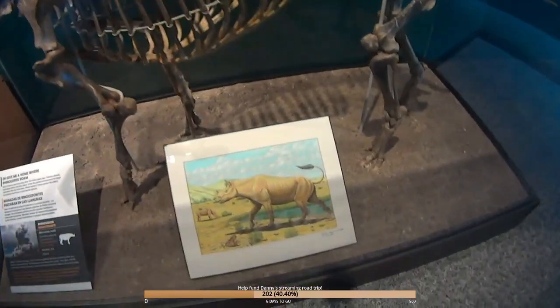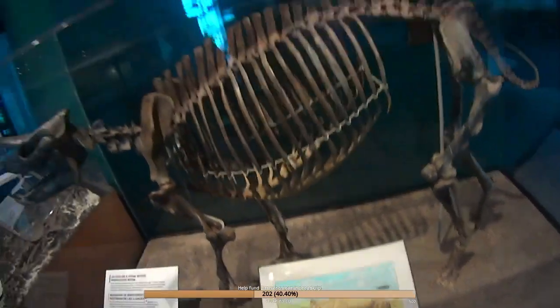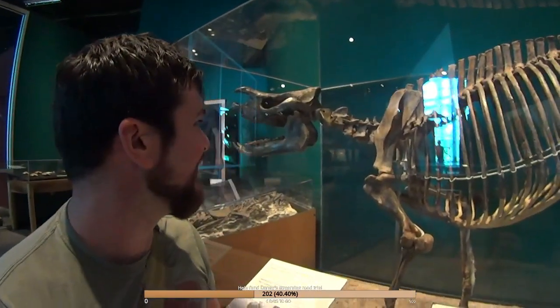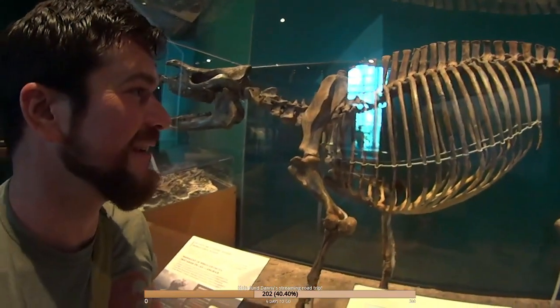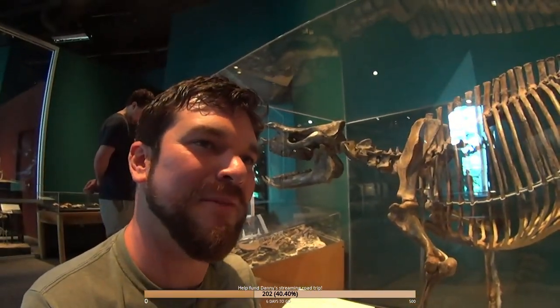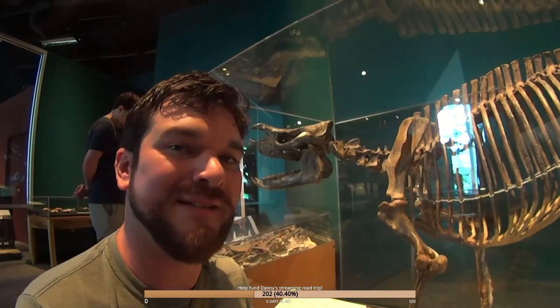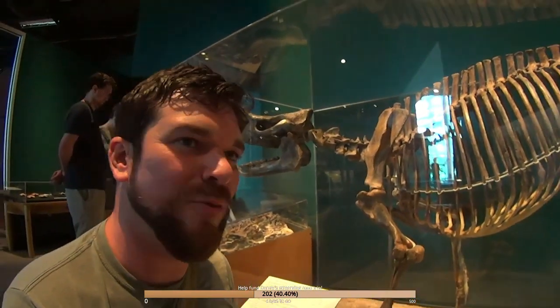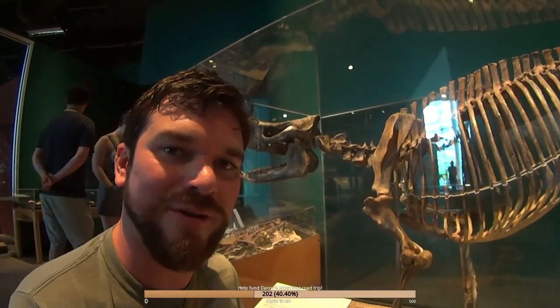And here's a reconstruction of what the animal may have looked like in life. Compare this to the rhinoceros that we saw at the zoo yesterday. This one's significantly smaller. But it goes to show that rhinos used to be a lot more diverse than they are today. Throughout Earth history, there have been many sizes and shapes of rhinoceros. One's smaller than this, and one's much larger than this.